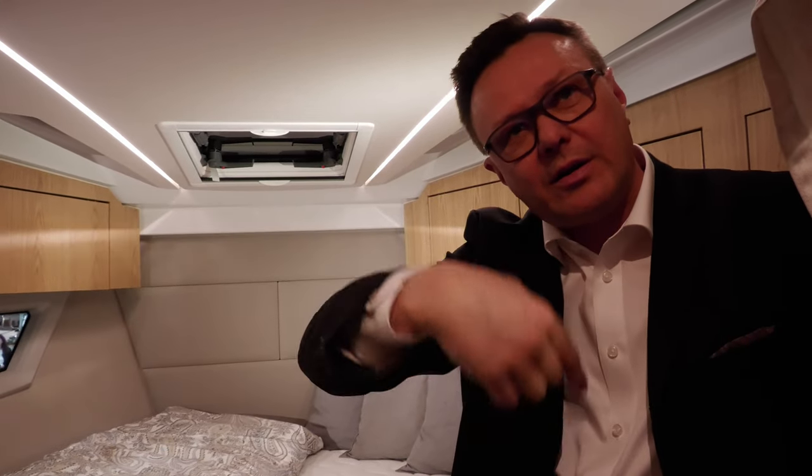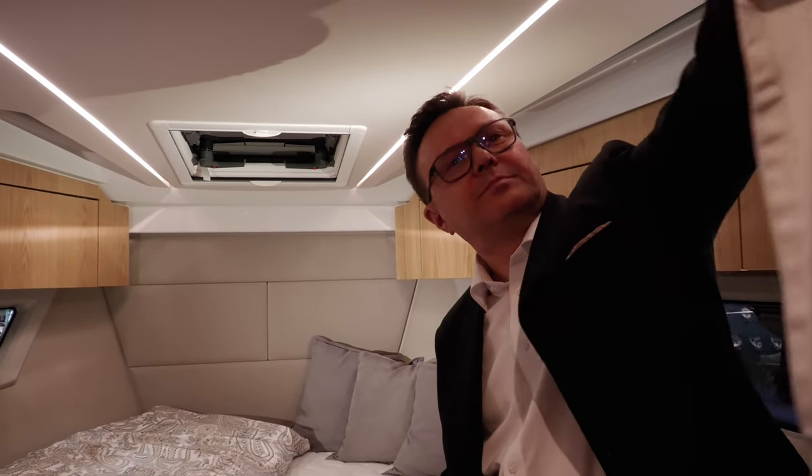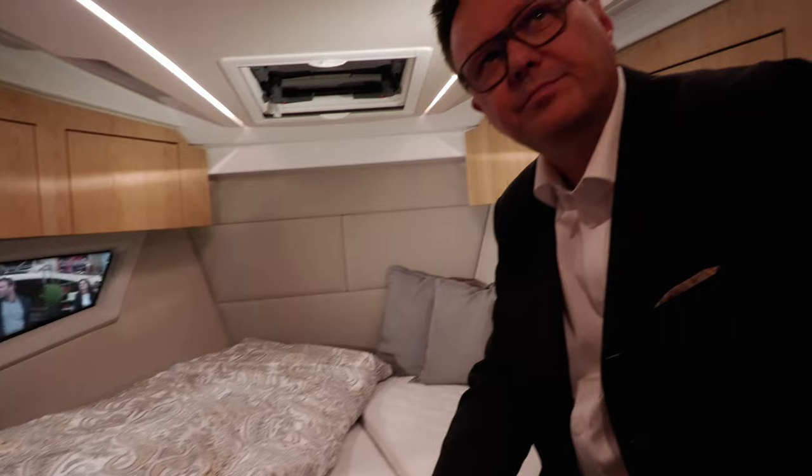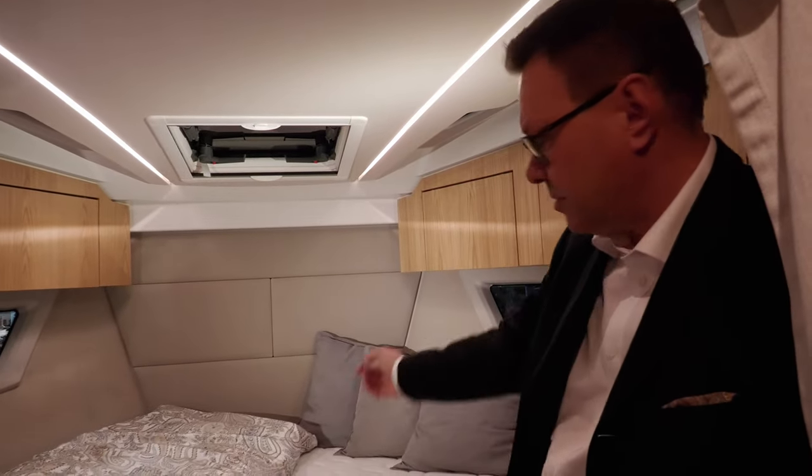150 centimeters wide. And how much is the length? 196, if I remember correctly. 196 by 150. It's not bad. And actually, this is pretty much the same.